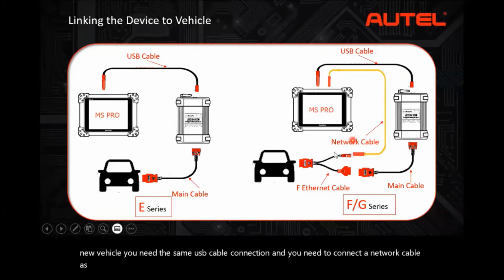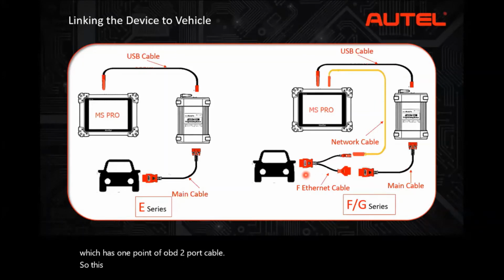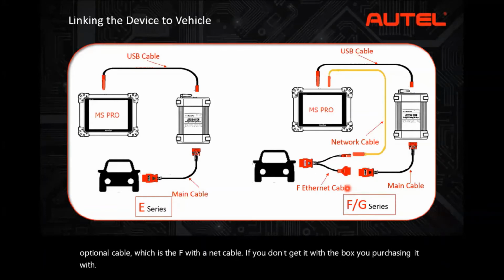So in order to connect the network cable, again, you will need an F Ethernet cable, which has one point of an OBD2 port cable. So this is required, and usually you will get it with the diagnostic tool as well, and that is an optional cable, which is the F Ethernet cable. If you don't get it with the box you're purchasing, you can contact your dealer and purchase it separately.